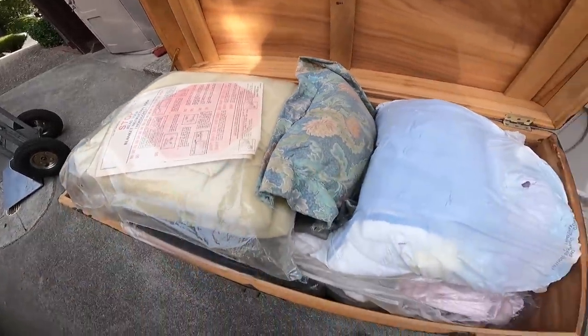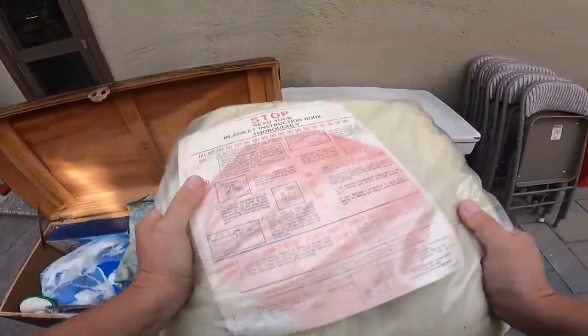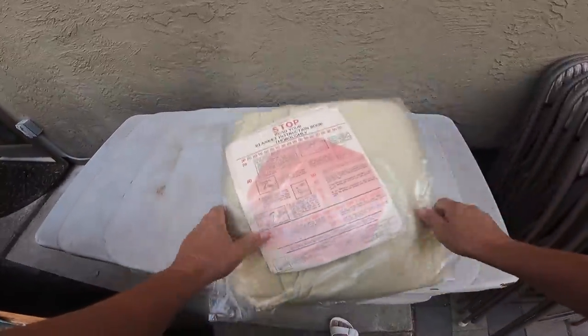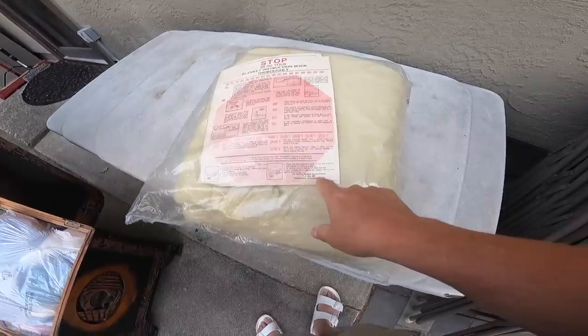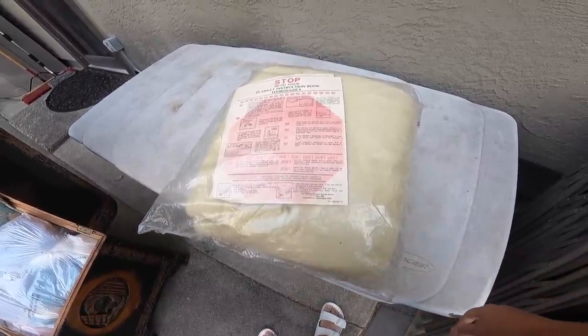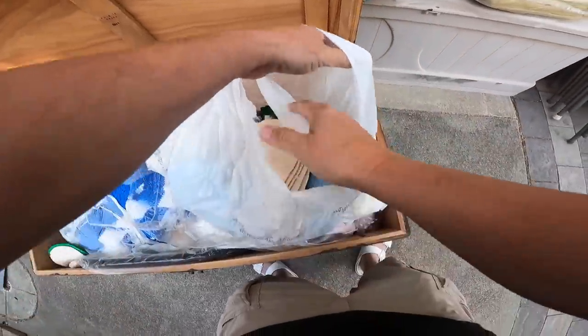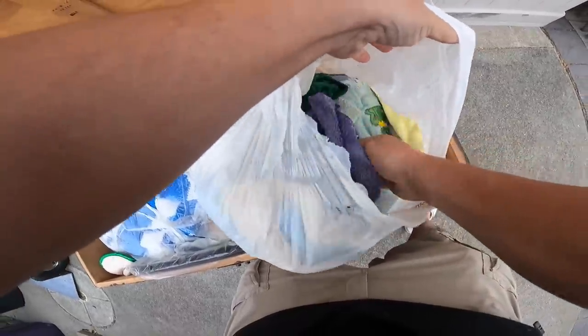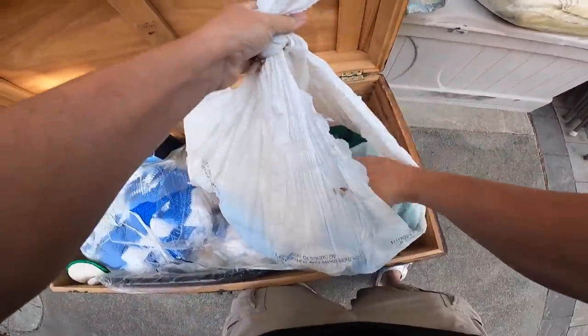Okay, so let's get to the contents right now. What's this? Electric blanket, maybe? Yeah, electric blanket. Otherwise, why would a blanket need an instruction manual? It's a vintage piece right there from the Electric Blanket Service Station in Mississippi. Okay, what do we got here? We do like the vintage textiles, but this just appears to be a bunch of vintage towels. And oh, the lady liked the frogs. There's some frog towels in here.